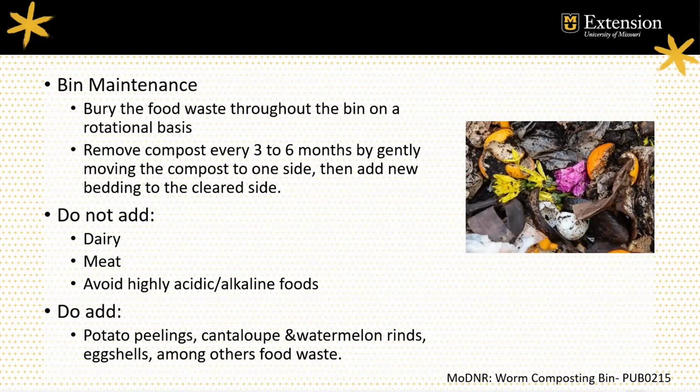Just like in a regular compost, we don't want to add dairy or meat, and you also would want to avoid highly acidic or alkaline foods like oranges, grapefruits. I think you can use the rinds of those okay, but the actual pulp probably is not such a good thing because, again, they're a living creature and fluctuations in pH can cause a problem. But potato peelings, cantaloupes, watermelon rinds, eggshells, your flower bouquet that you may have gotten from the market, all of those can also be added to your bin to be recycled and used for compost.